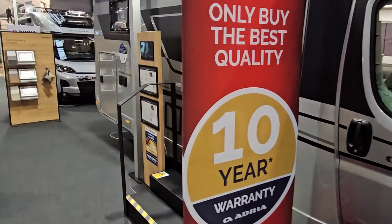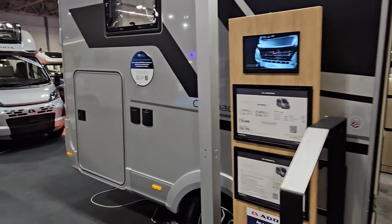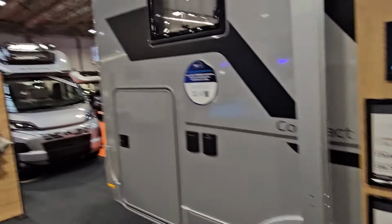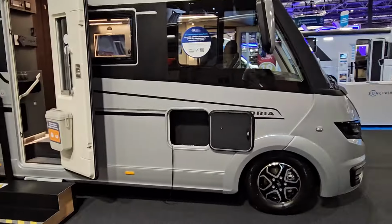In fact, once I'm old and I've grown out of my SGX, which I'll never be able to buy, this will be the next one on my never going to be able to afford it list. But if I could, I definitely would.